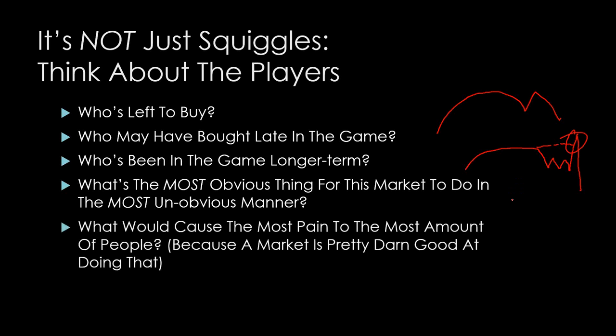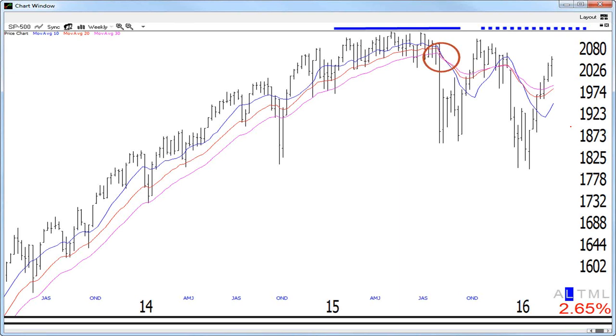And you always have to think about this, because a market is pretty good at causing a lot of pain to a lot of people. Don't believe me, just trade for a while. So a market is pretty good at doing that. So that would be the worst case scenario. I don't know if that's going to happen, obviously, but we'll know it when we see it, like what's his name, Potter Stewart. So we do have a major sell signal that's still in place.